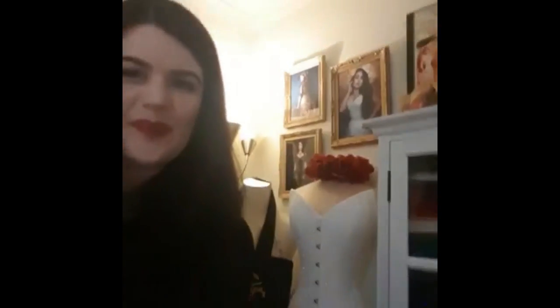Over here, I've got one of my cabinets, which is full of really lovely fabric. I'm about to put some curtains on the inside to sort of keep the light out. I've been sort of changing things around in the studio a little bit. But anyway, back to the tour.